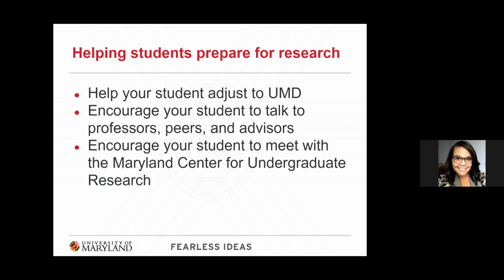And then also, you can help your student prepare for research by encouraging them to meet with the Maryland Center for Undergraduate Research, because we provide that one-on-one advising and can get a really good sense of what their interests and goals are, and get them directed in the right place.